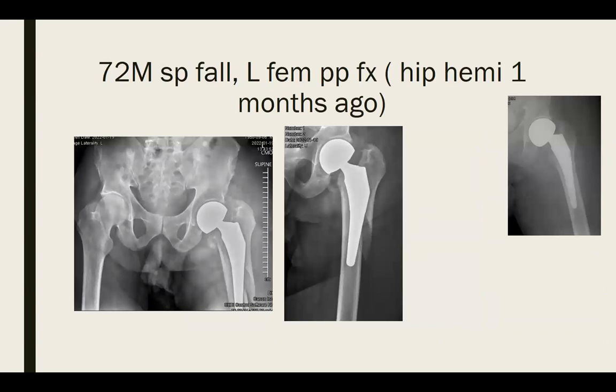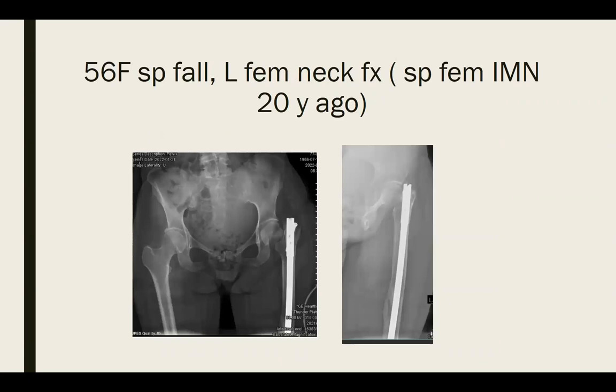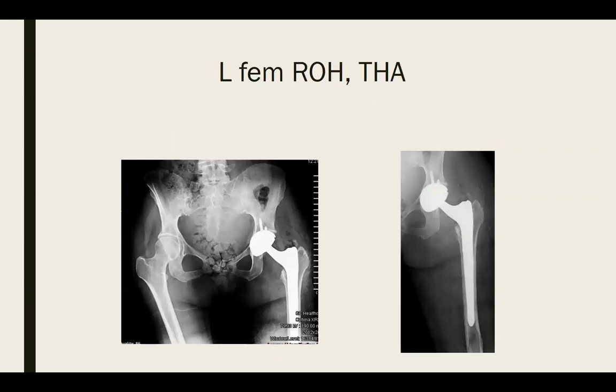Next patient, 72-year-old male, status post fall with left B2 periprosthetic femur fracture. Patient was indicated for left hip revision hemiarthroplasty. Next patient is a 56-year-old female, status post fall with left femoral neck fracture. Patient sustained a femoral shaft fracture 20 years prior to presentation, and she was fixed with an intramedullary nail. The decision was made to take the patient to the OR for left femur removal of intramedullary nail and total hip arthroplasty.